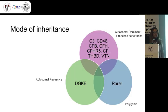So the mode of inheritance is typically autosomal dominant, with CFH being one of the commonest variants that you see, but you can also have autosomal recessive in non-complement mediated disease, in DGKE, and other rarer polygenic causes of atypical HUS. In the UK, earlier Dr.